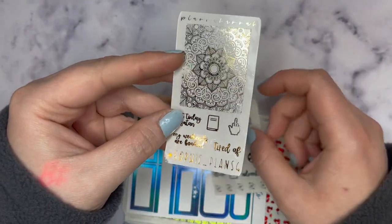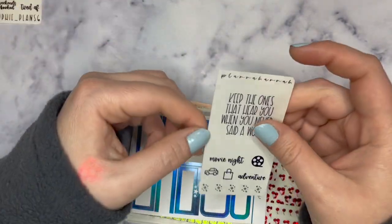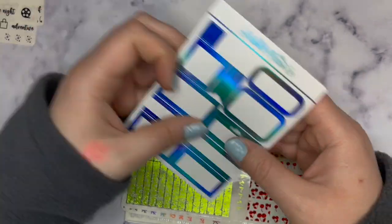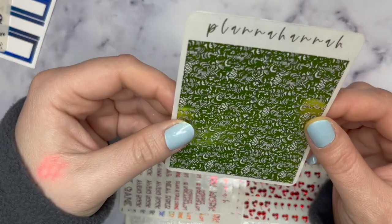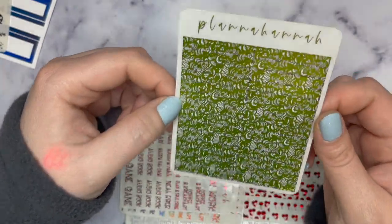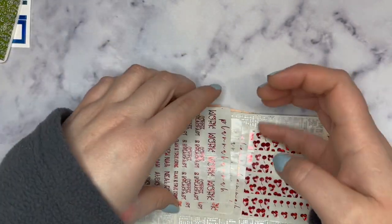So first up here is some freebies. And then I used Sophie's as a PR girl. I used her freebie. Here is the regular freebie. Here is a freebie from Scroll Prints Co. Put that under. I want to say this is a freebie too. I don't remember picking this one up. It's really pretty. It's in this lime green. So thank you for that.